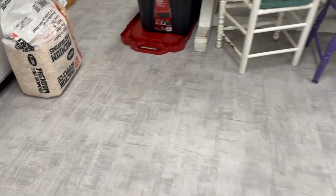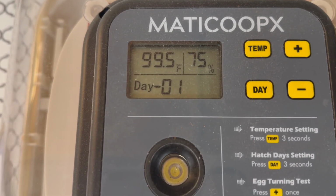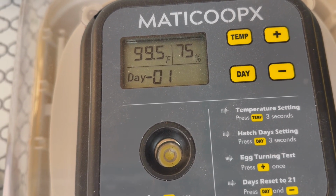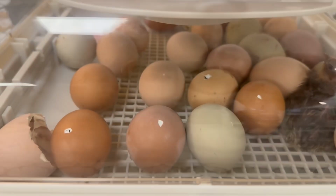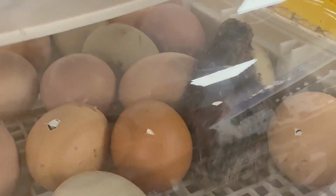We're going to take a look at our incubator. We are sitting at 99.5 degrees. We are at 75% humidity, and I want to show you some things that are starting to happen this morning. And keep in mind, this is only 9 a.m. We have our first chick out.